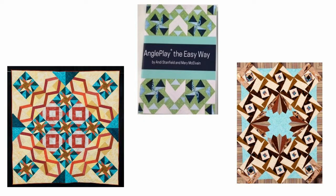I love scrappy quilts, and I tend to fall in love with specialty rulers and templates that make our quilting life easier. Angle Play the Easy Way features quilts from my second book. As a certified Angle Play instructor, I teach quilters the beauty of constructing fabulous designs from half rectangle triangles using specially engineered templates designed to achieve accuracy quickly and easily.